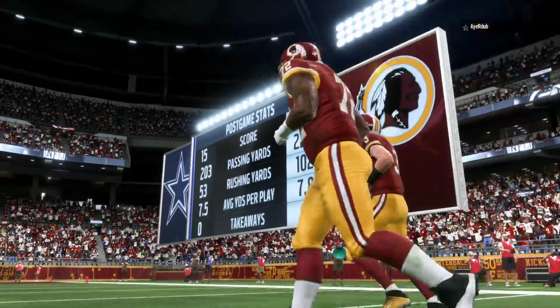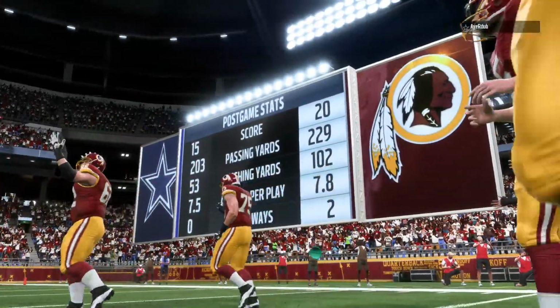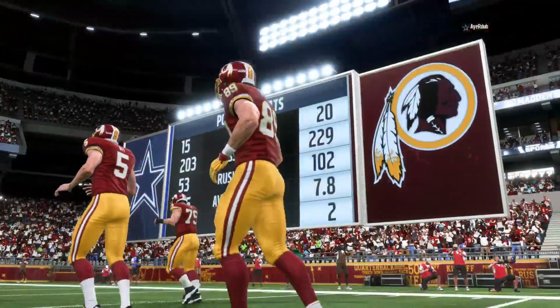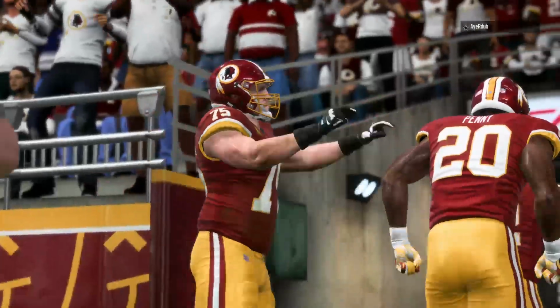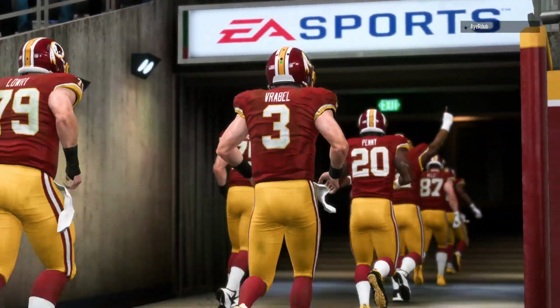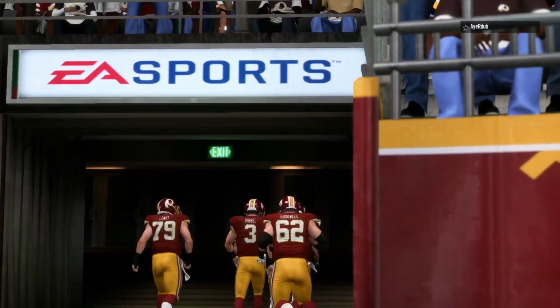So for Washington, that early momentum continues here as they move to 4-0. And they will hit the road next week to take on the New York Giants. Meanwhile, for Dallas, they'll drop down to 1-3. And they'll get a chance to redeem themselves next week at home against San Francisco.